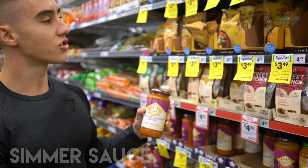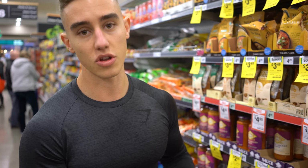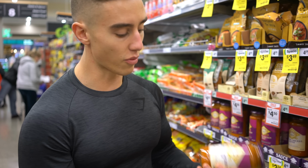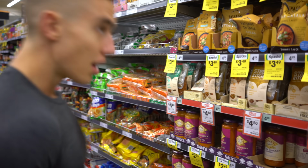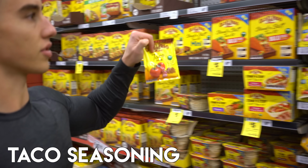Yeah, nice. So cooking your chicken in a simmer sauce is the easiest thing of all time, especially if you're not concerned about overdoing your calories. It's easy and it tastes amazing. So we're going with butter chicken today. This was an all-time favorite. Straight in the basket. And an easy addition to the mince, taco seasoning.